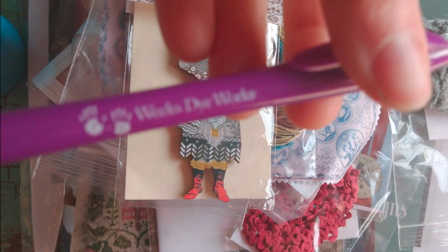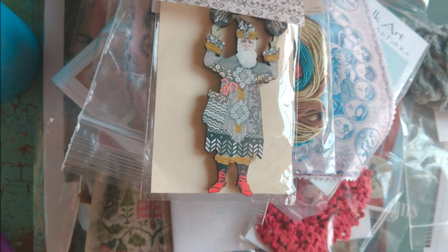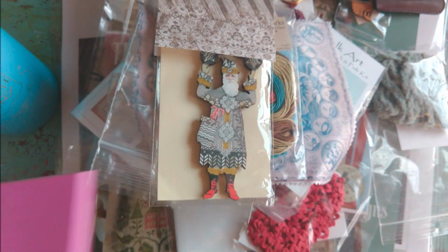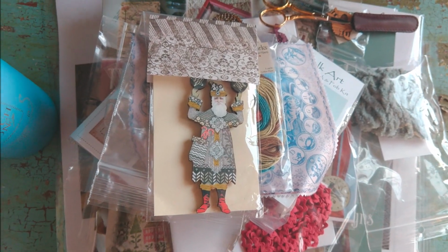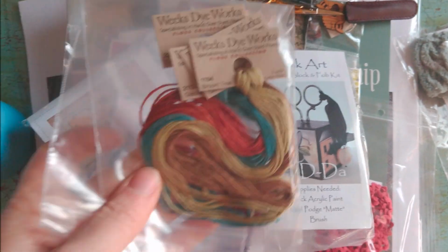I got a Weeks Dye Works promotional pin in part of my little thank you kit and a little tablet for using Weeks colors. That came with my sample of, there they are, Weeks threads.